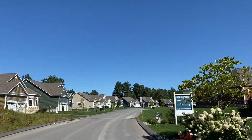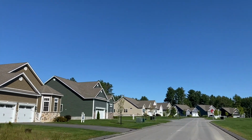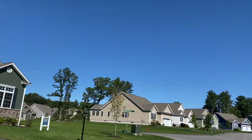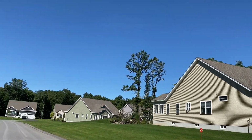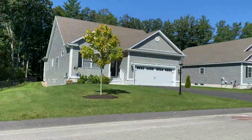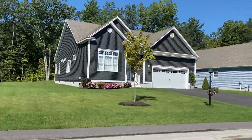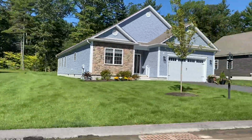Homes in this development start in the high 500s all the way up into the $600,000 price range, with most homes being a 2-bed and 2 or 3 bath at just under 2,000 square feet. However, some of the homes are larger than that depending on the price point. But keep in mind, this development does have an HOA fee of $225 per month.